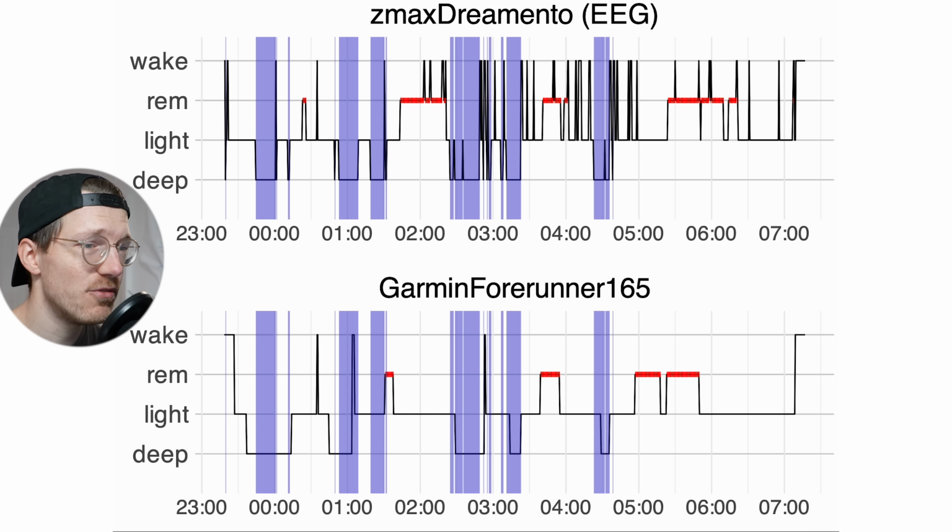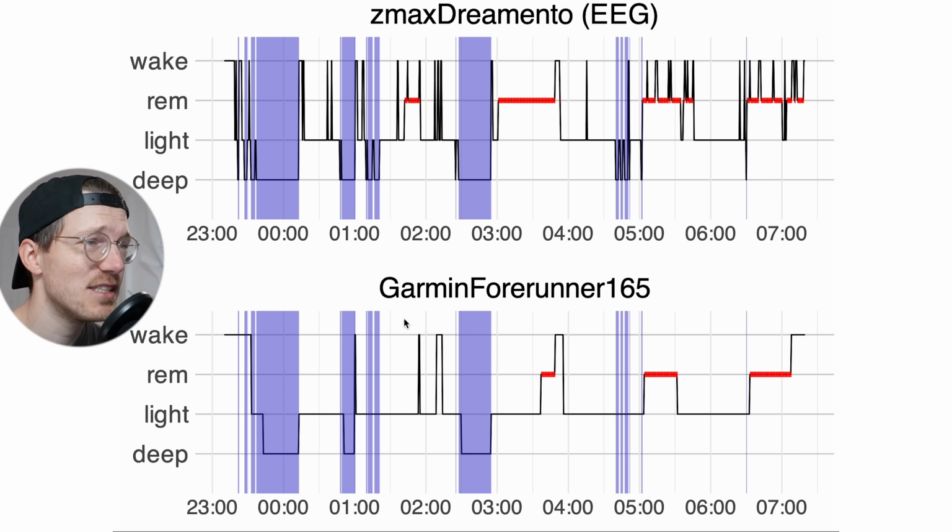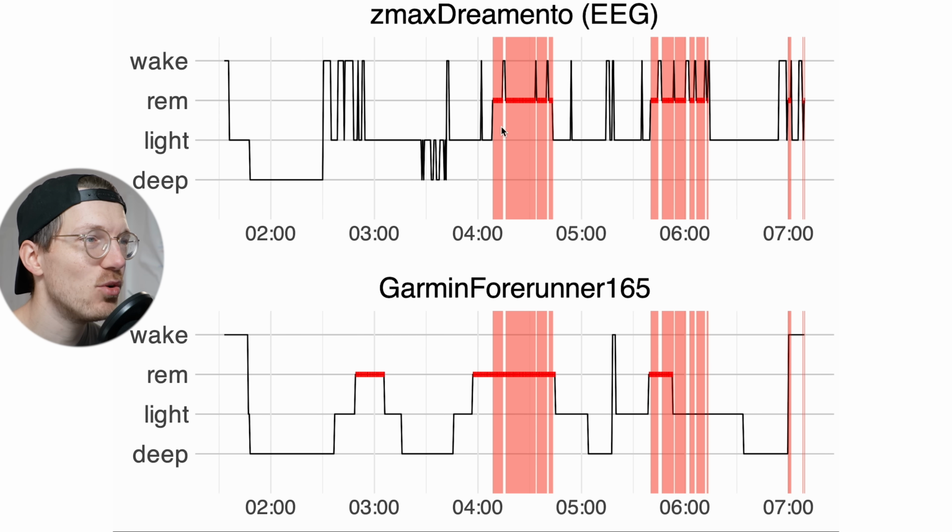And that's also what we see for this second night right here, a pretty decent overlap between the Forerunner 165 and the EEG device, as you can see on the bottom right here. And that's actually the general pattern we see for most nights. Most of the deep sleep detected by the EEG device is also detected by the Forerunner 165, but sometimes the Forerunner detects a bit of extra deep sleep, and occasionally it also misses some of the deep sleep, but overall pretty decent.